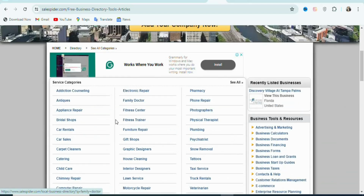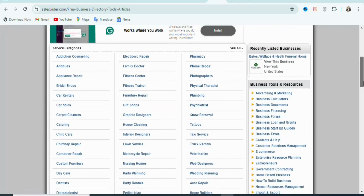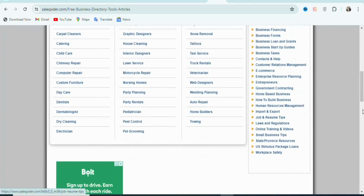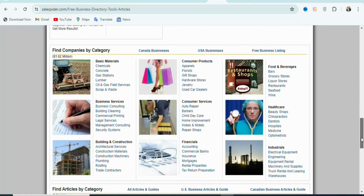You can see they have a lot of different categories that you can place your ad in for free. You can see services categories, and a whole lot of different categories that you can post your ad onto this platform. If I scroll down, you can see many other categories. You can see these are ads that people have posted onto the platform. You can see Canada businesses. You can see these are United States businesses that people have listed on the platform.